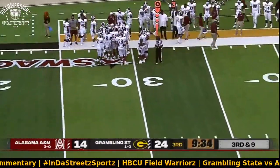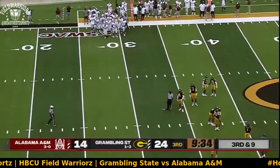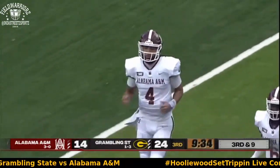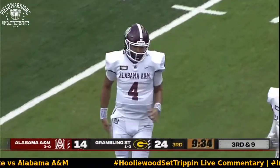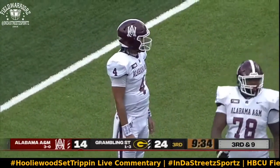Maybe these early timeouts are because the coaches are seeing something. And they're saying, we're not going to let it get away from us. If we have to use all three of them early, we're going to use them. But I'm not going to let it get away from us and save timeouts when it's not going to matter. We're going to stop mistakes before they happen. We see something happen, we're going to correct it.